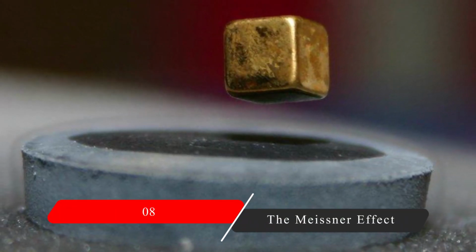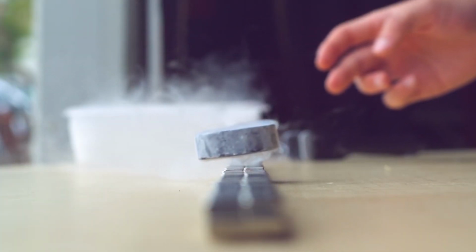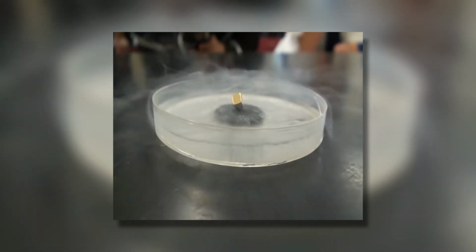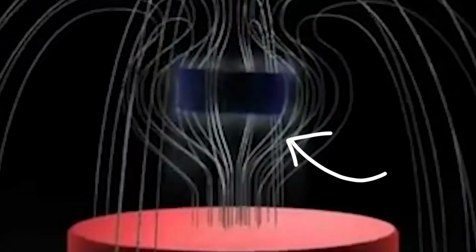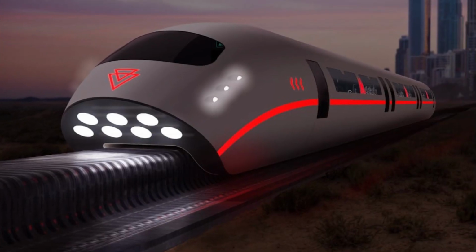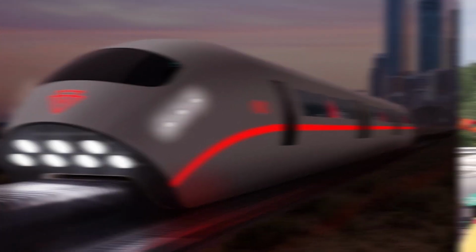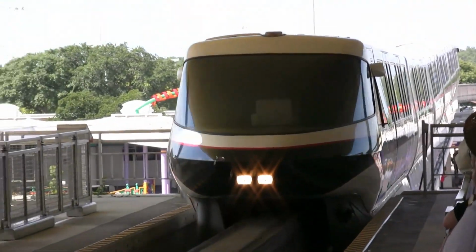Number 8. The Meissner Effect. Cooling a superconductor below its transitional temperature will make it diamagnetic. It's an effect in which the object will be drawn away from the magnetic field and not be attracted towards it. The Meissner Effect has also led to the idea of frictionless transportation, where an object can be levitated along a track rather than have it attached at the wheels.